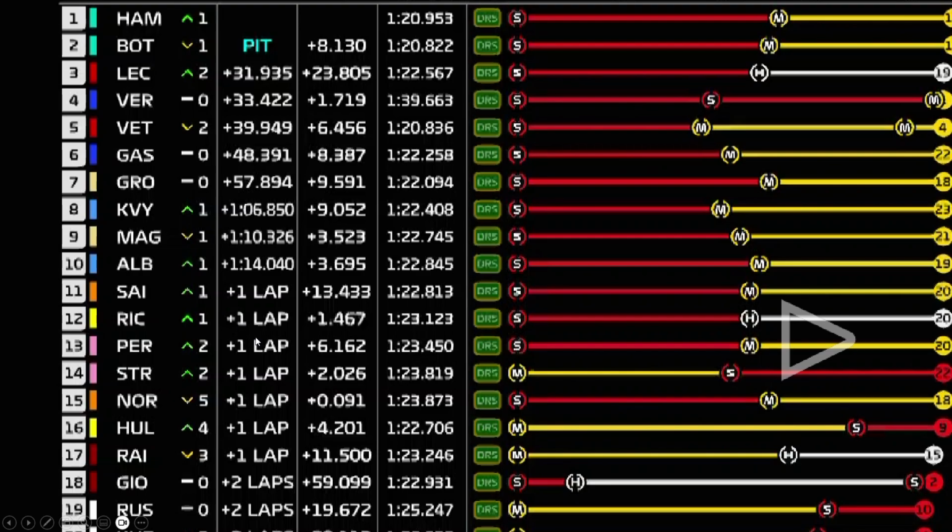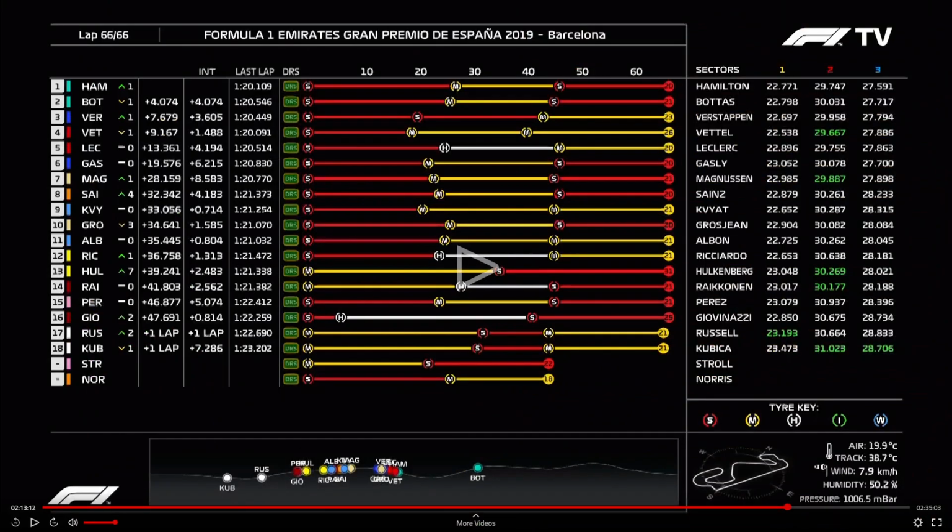They're a lap down because the leader has come round and passed them, but he hasn't got past Albon yet. But they're still in a race for 10th position, a point scoring position. And just so that you can actually see where this is going, this is what happens at the end of the race. And I'm going to zoom this as well.